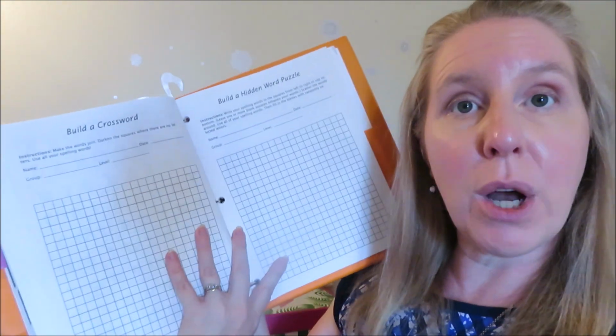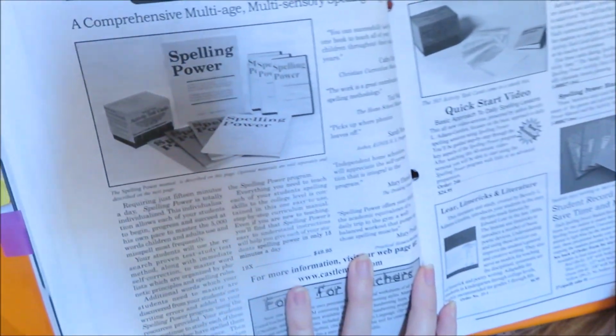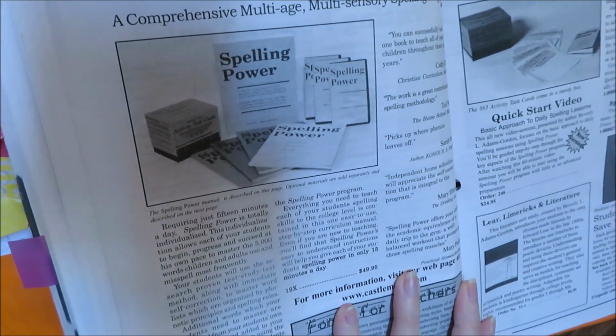You can build your own crossword puzzle. You can build a hidden word puzzle. Lots of fun things make a crossword puzzle. Lots and lots of fun stuff in the back that you can do. Now in the very back, let me see, it has a picture I saw of, now that right there, if you can see that, is all the stuff that you can buy.